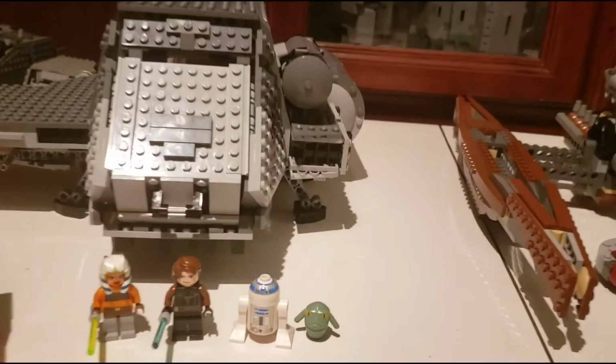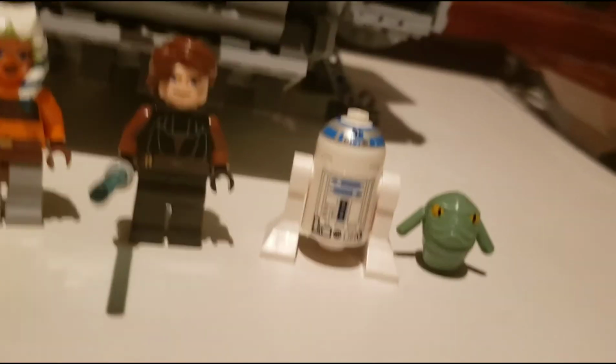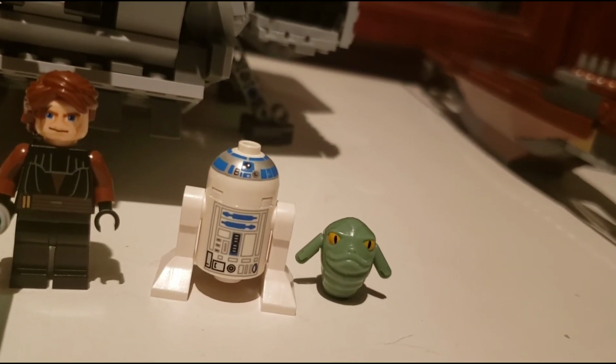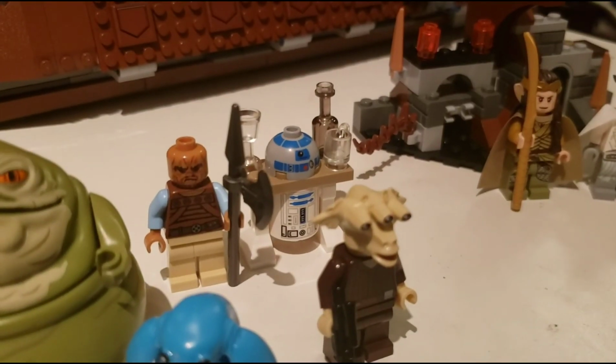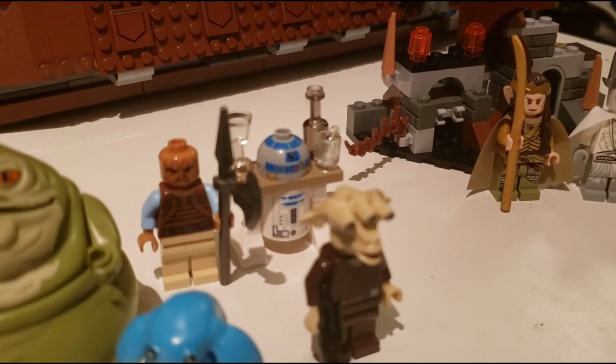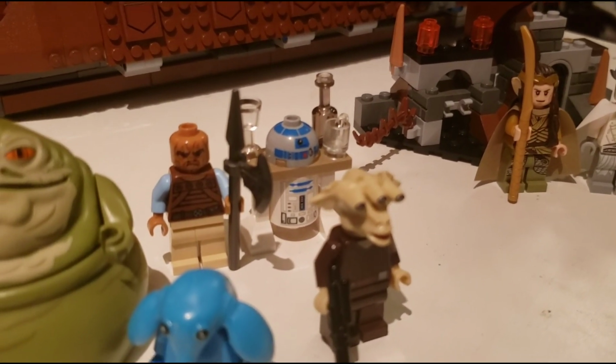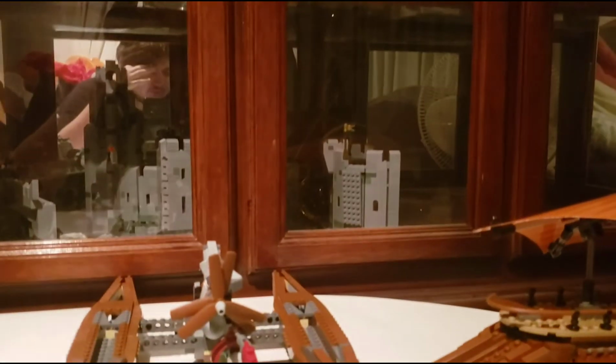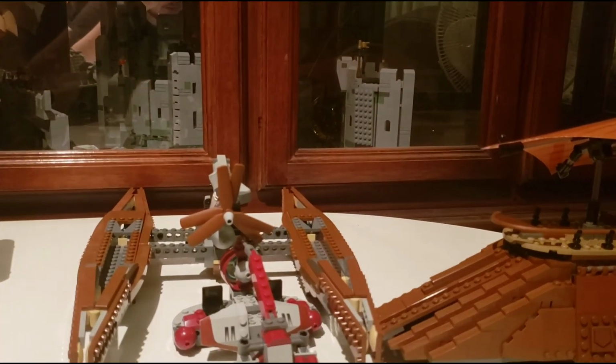One final little detail, just because it popped into my mind. This is my favorite variant of R2-D2. I don't like the newer variants where they made his dome gray and stuff. So, I guess this truly should be the end of this video.